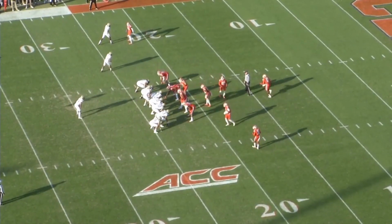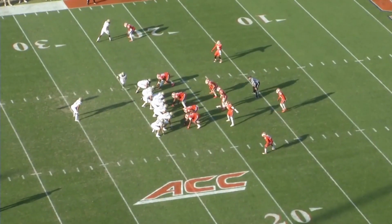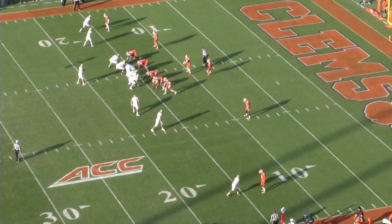Then, as soon as they're set, Pitt shifts again. Clemson is now overloaded to the right side of the formation and has nobody in either the A gap or B gap to the left side. Canada throws a jet sweep fake in there for good measure, and Pitt runs outside zone to the weak side to pick up a chunk gain.